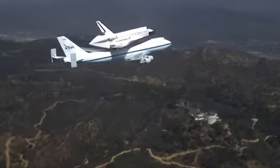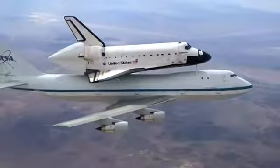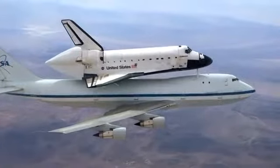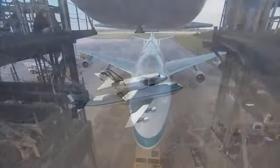It has been called the world's greatest piggyback ride, a space shuttle atop a Boeing 747 jet aircraft. But this is no ordinary 747.